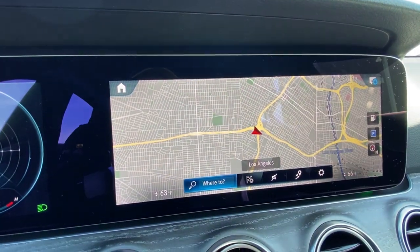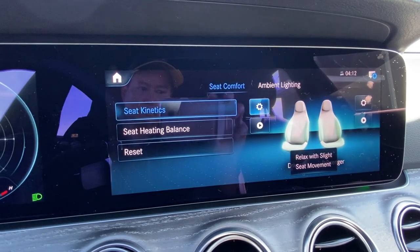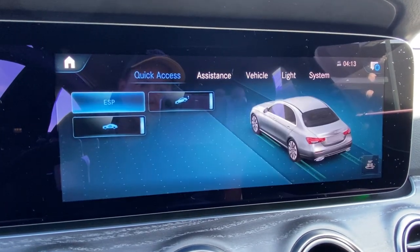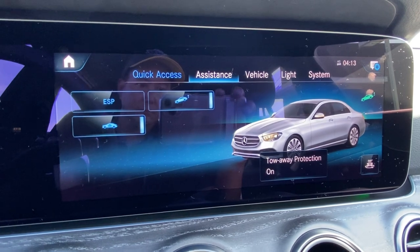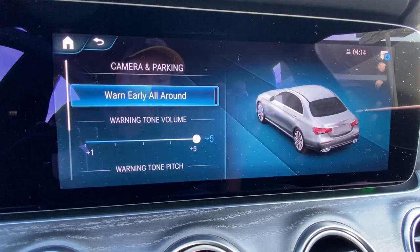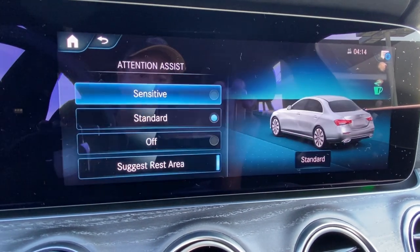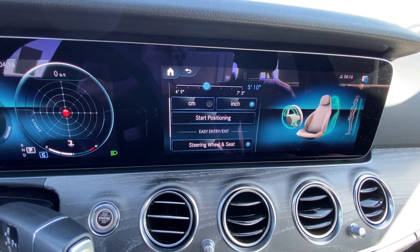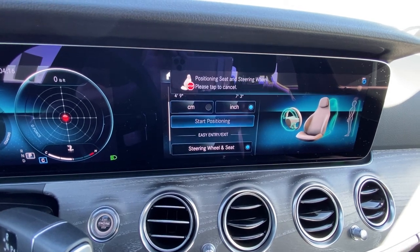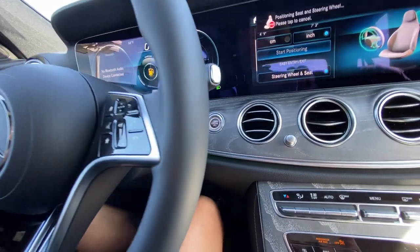This infotainment system is state-of-the-art and super high-tech. You can control almost every part of the vehicle from this system. There are so many sub-menus in each category, so you really have to be patient when scrolling through. But you have to go through it because there are so many fun things you can find here. For example, if you're not sure where the perfect seating and steering wheel position should be, let the MBUX infotainment system figure it out for you. Just scroll to your height and let the car do its thing.